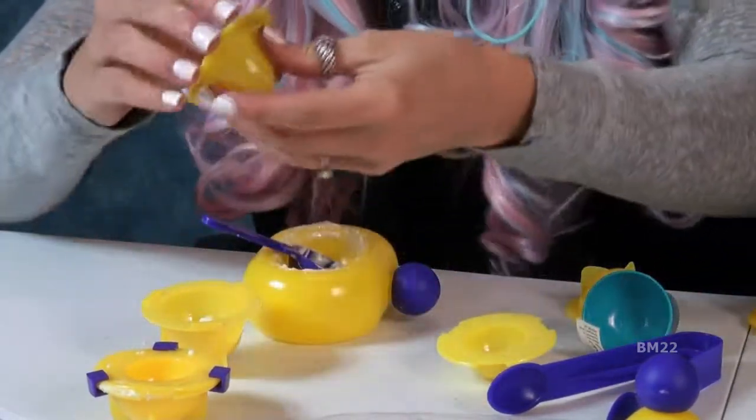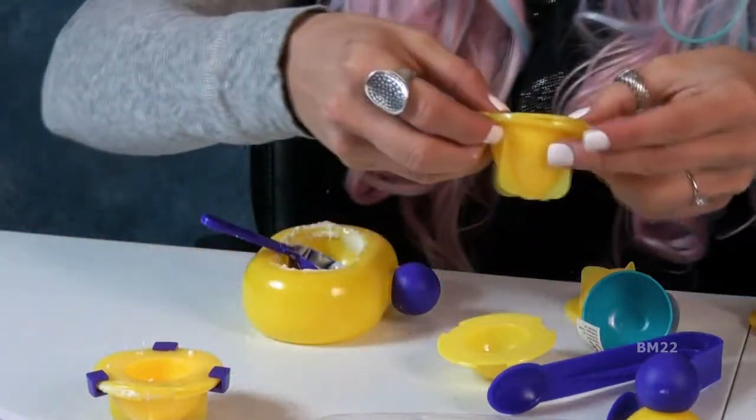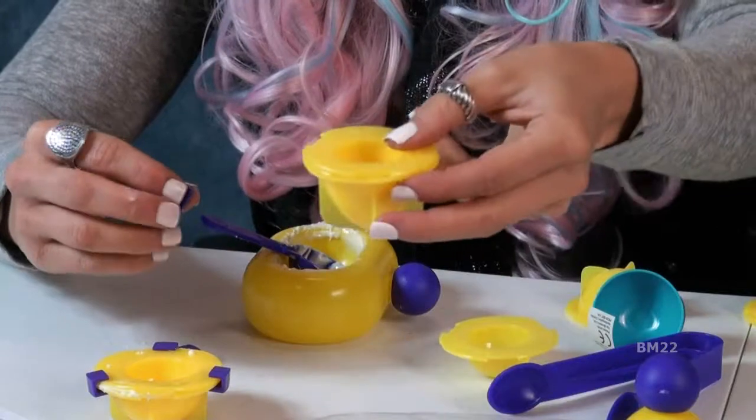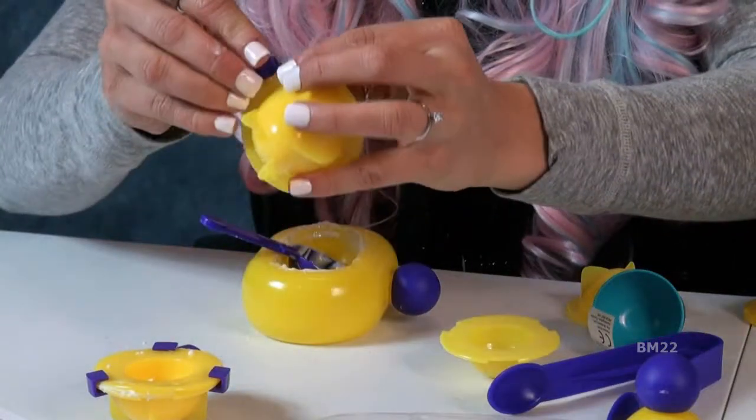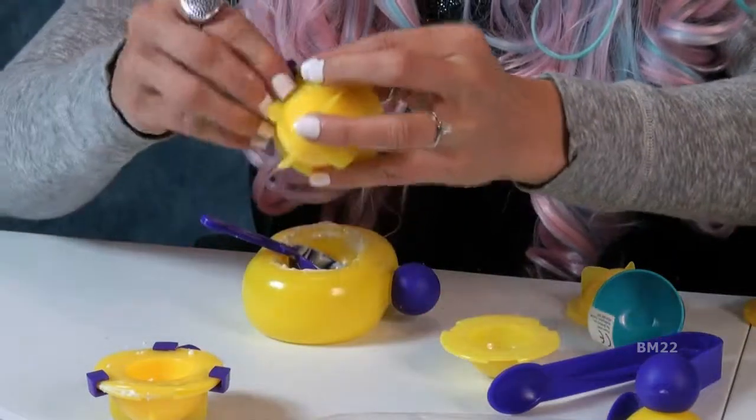Not necessarily a fail, but trying to figure out how to use this set, that was a fail. Are my surprise eggs a fail? Yes. Are these diamond earrings that I got to put in there, were they a fail? Yes, they were. Does this thing I made even look like a surprise egg or a surprise ball? Not really.